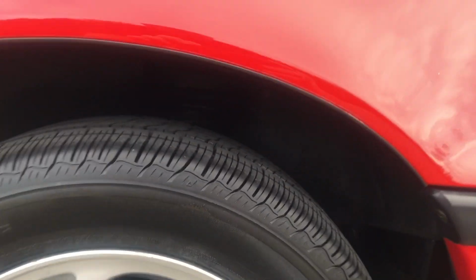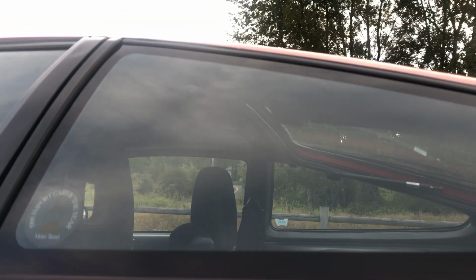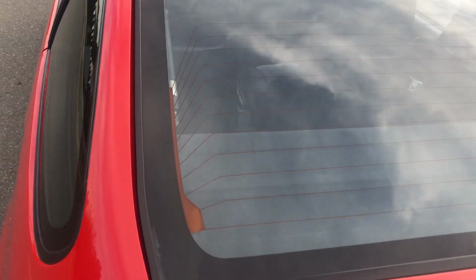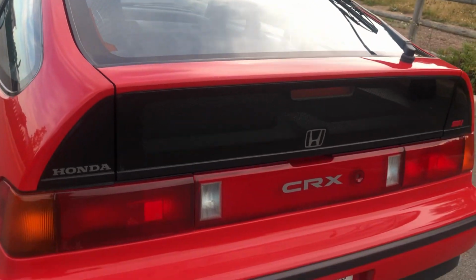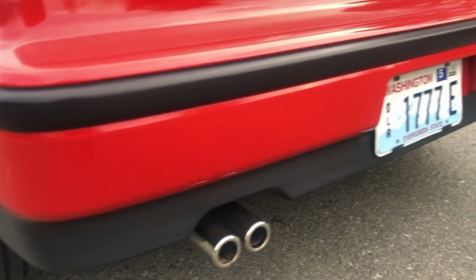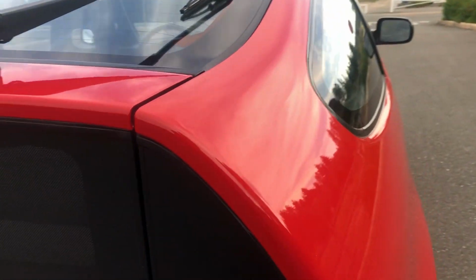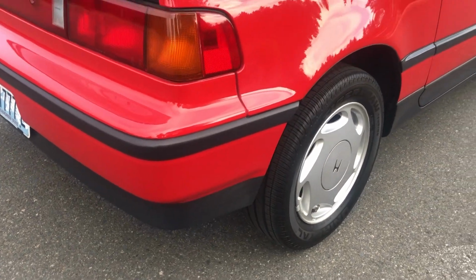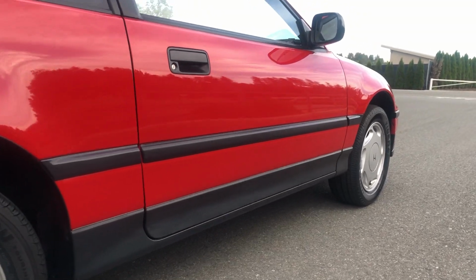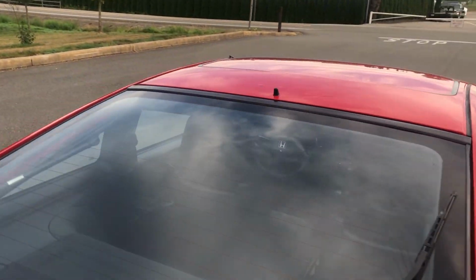One of the other issues is they like to corrode at the wheel wells. This one has none of that. You'll see detailed photos as well, and I'll show you the other side when we get around to that. All the little plastic trim is super nice on the car. Bumpers have never been scuffed. It's got the correct exhaust tips on it. Going around, I'm going to open the car and do a similar walkthrough on the interior.